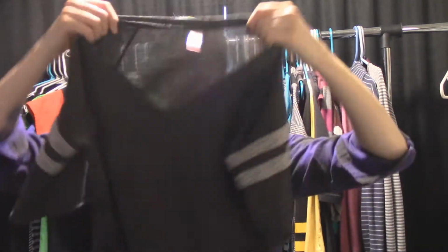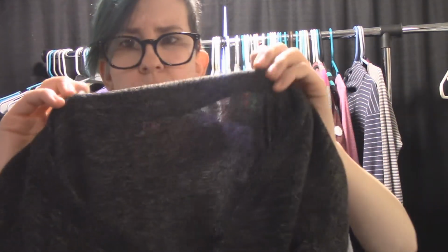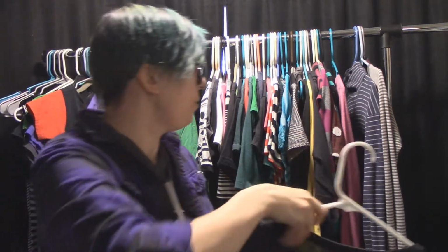Okay, so this is a shirt I thought I would love, and I still never wear it because the inside is just a special kind of hell. I'm not about that life. Donation pile it is. These are some of the shirts I made earlier this year, end of last year.